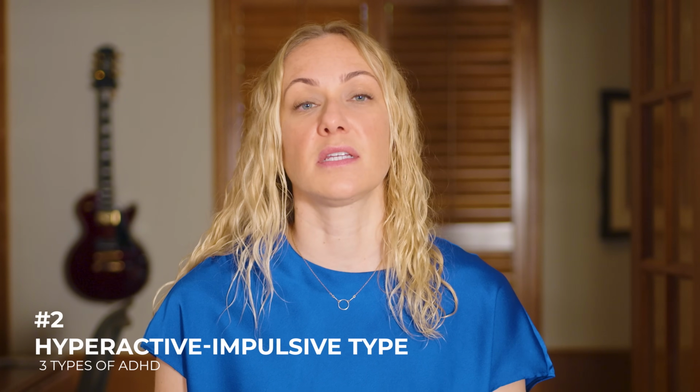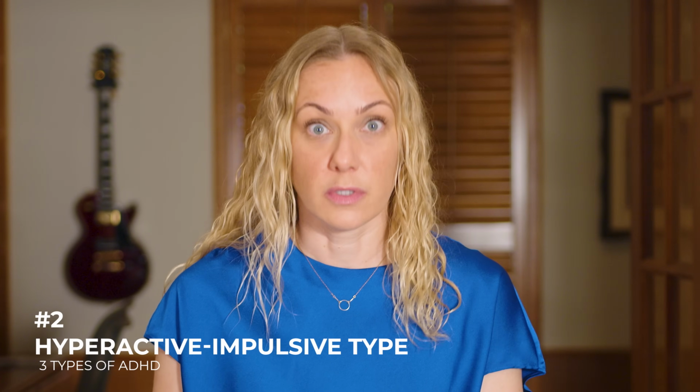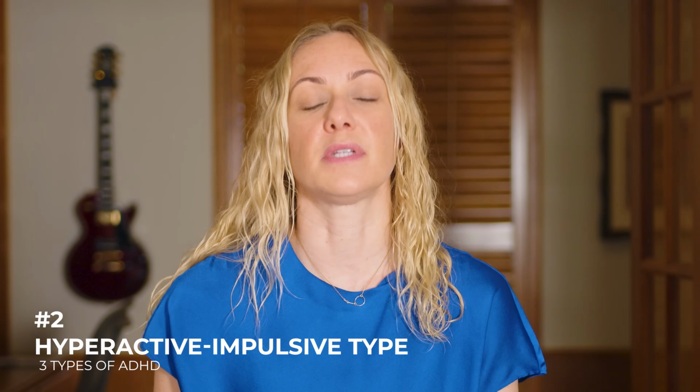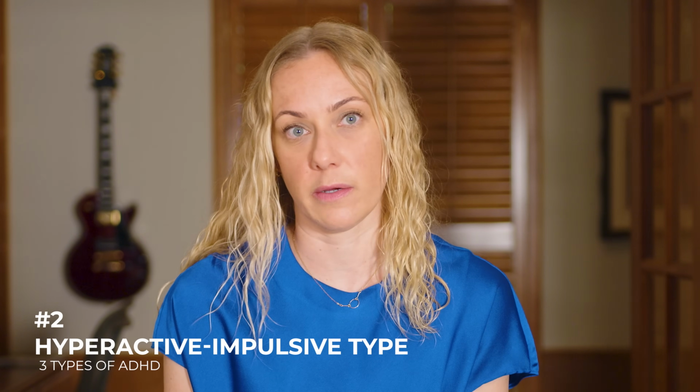Hyperactive ADHD tends to get caught earlier in childhood, especially in boys, because when you're literally climbing the walls or interrupting every 5 seconds, adults notice. And it's usually labeled as bad behavior at first, instead of realizing that it's brain wiring.